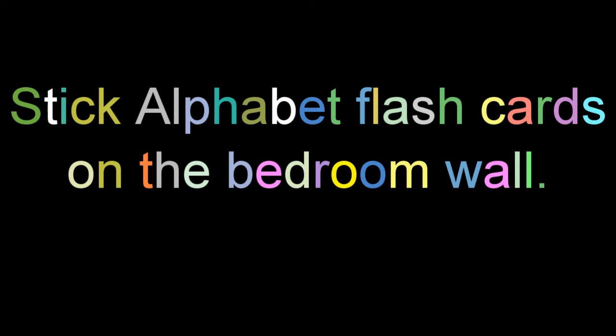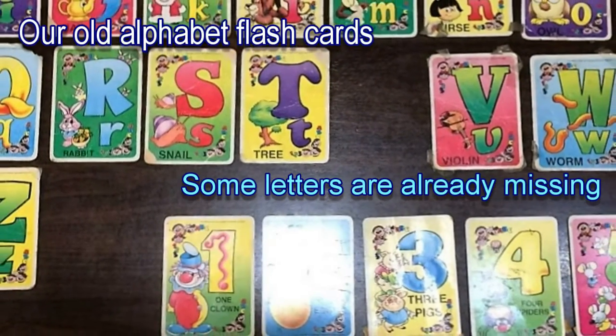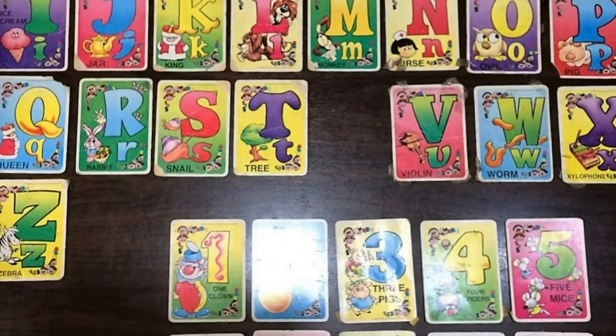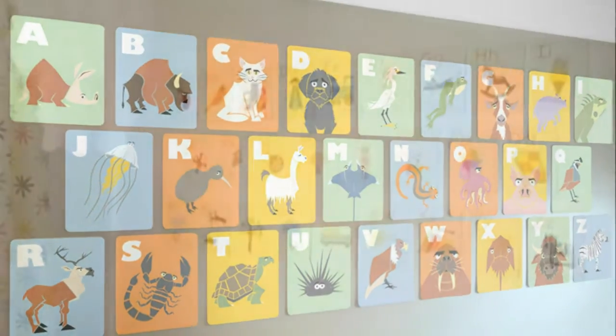First, I introduced him to the alphabet by sticking alphabet flashcards on our bedroom wall when he was between 1 and 2 years old. Every now and then, whenever there was a chance or my baby was in a good mood, I would sing the alphabet song to him, point which one was A or B or C and so on, and tell him about the pictures and words on each letter.